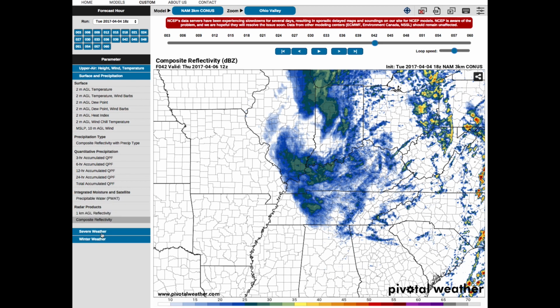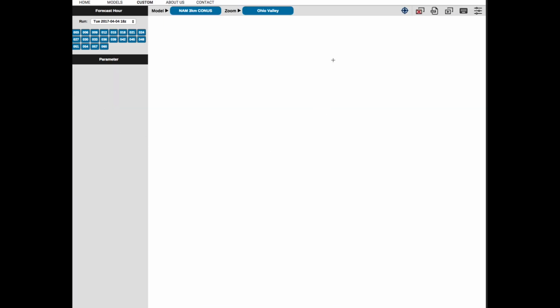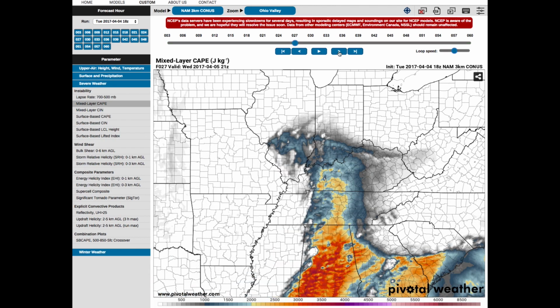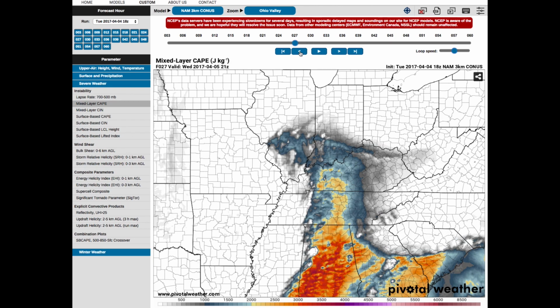So moisture is there, instability is there, lift is there. How about that? Moisture is there, shear is there, lift's there. How about the instability? So we'll look at that. Mixed layer CAPE. This is kind of the average CAPE in the atmosphere. There are multiple layers. This is at 4 p.m. We definitely have some good instability. 7 p.m. it starts to die out. But we'll look at 4 p.m. right as storms are developing.